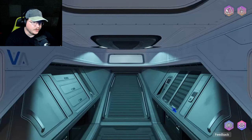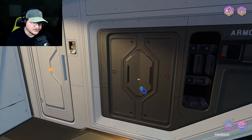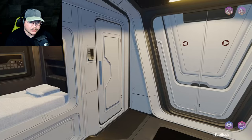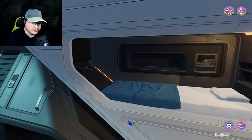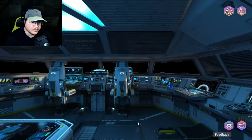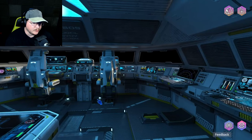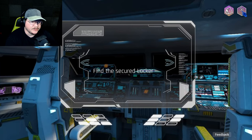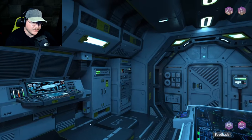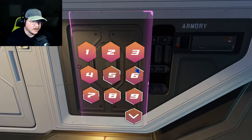It's like a whole new point-and-click adventure. This is interesting. Can't go in there. Can't go in there. Sleep? Hell no. But there has to be something in here that tells me what to do, right? Find the secured locker. I did. The secured locker is out here. Here's the secured locker. I don't have a code.